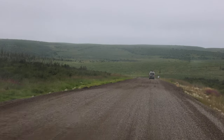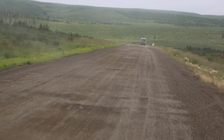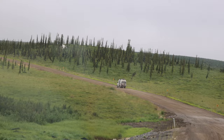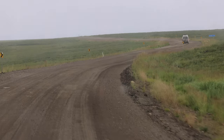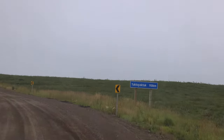The road consists of more shale than the Dalton, and there is a greater risk of flat tires. There are also points of the Dempster so redundant that it feels like you're stuck in Groundhog Day. The road goes on for miles and miles straight with no end in sight. Traveling the Dalton Highway is ever-changing.